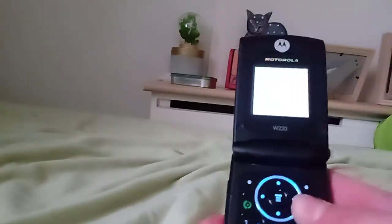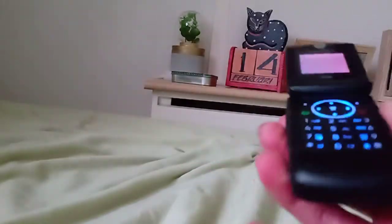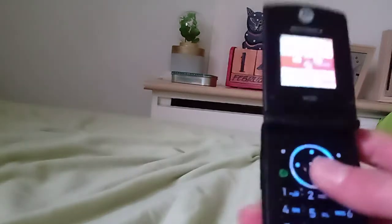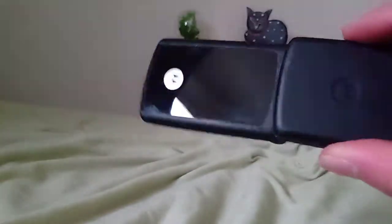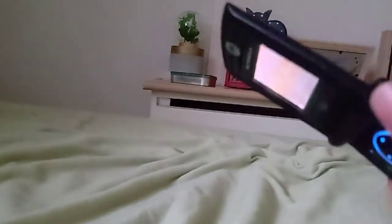It's in great condition, and it's my only fully working Motorola flip phone with that blue key lighting. I absolutely love it, man. I really want to get a Razr. Although, since it's not a smartphone, it is not that good. But by the way, look at this sweet thing, man. This looks like the Motorola Razr 2020 or something. It looks really, really ridiculously nice.